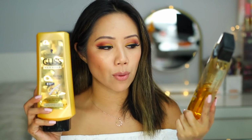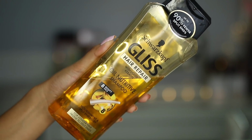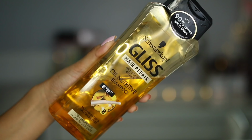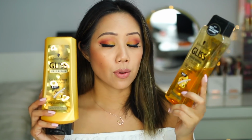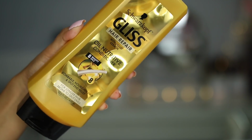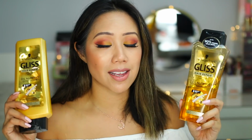Schwarzkopf Gliss Hair Repair with Liquid Keratin. This is the oil nutritive shampoo, which contains 8 beauty oils, nourishment and split end relief for longer hair prone to split ends, and also the Gliss conditioner. I know my friend Lizzie, What Would Lizzie Do, here on YouTube, is a brand ambassador for Gliss. I know she really believes in this shampoo and conditioner. Using this for a month, and oh my gosh, you guys, my hair is so super soft and conditioned.